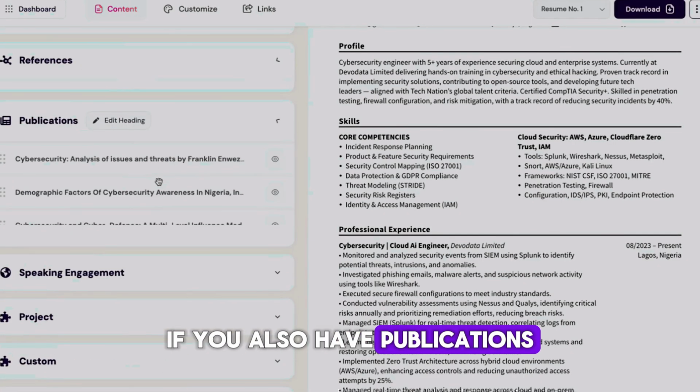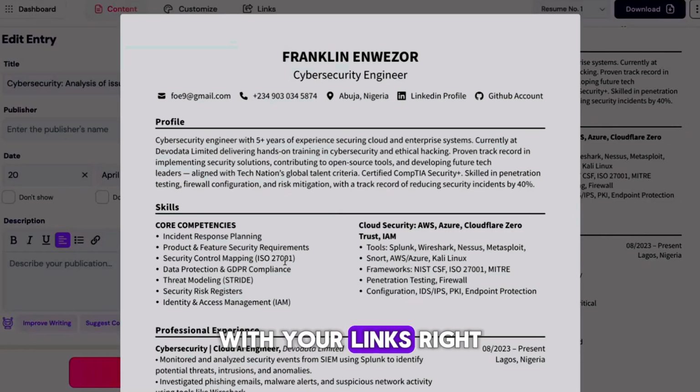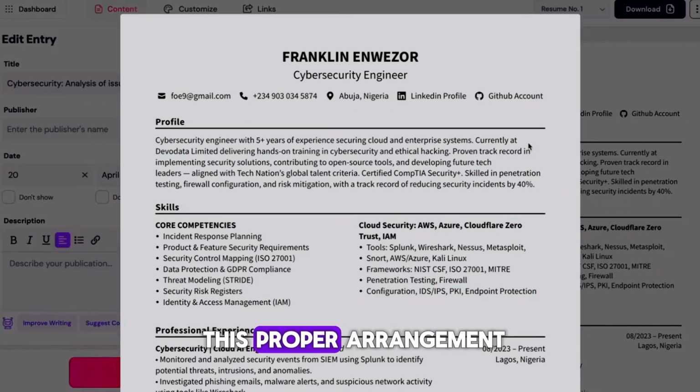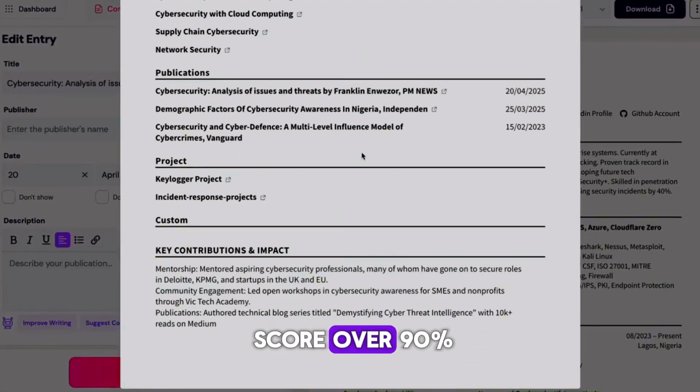You also have publications. Please do well to share your publications with your links, right? Then with this proper arrangement, your resume is going to score over 90%.